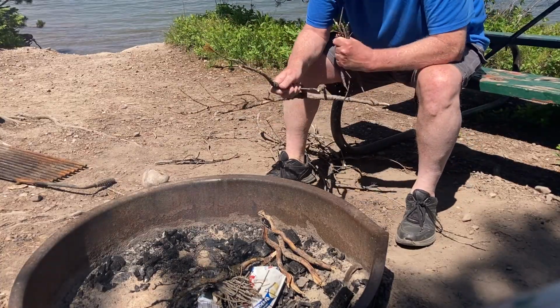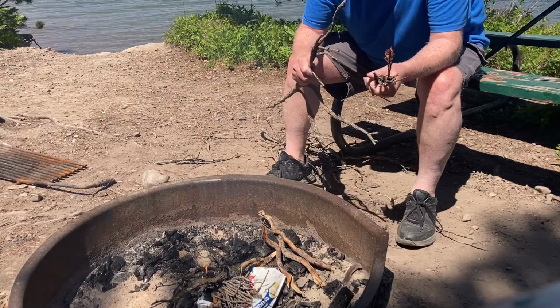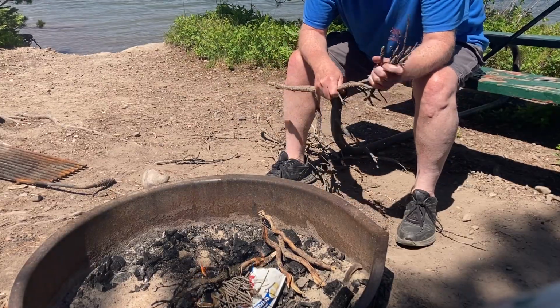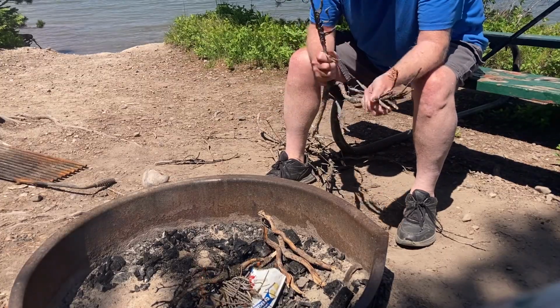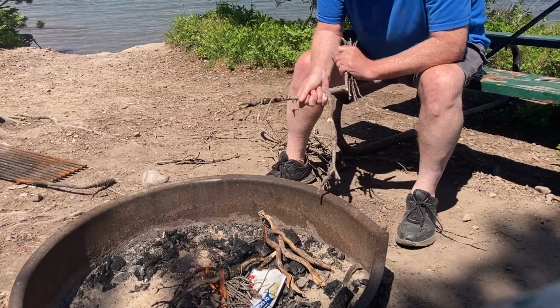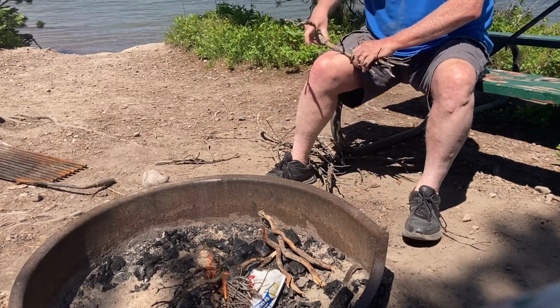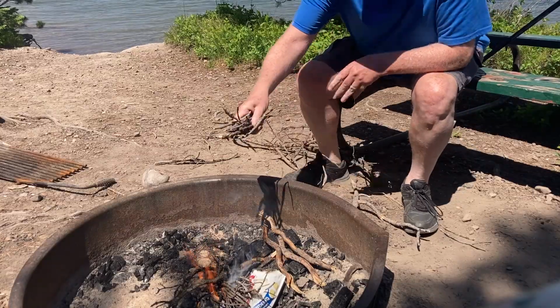So this fire will be going. Be ready for these. You don't put these on first. Put on the tiny ones first. Get those roaring. And then you can put on your bigger sticks. So this is how you start a fire. I'm getting somewhere.